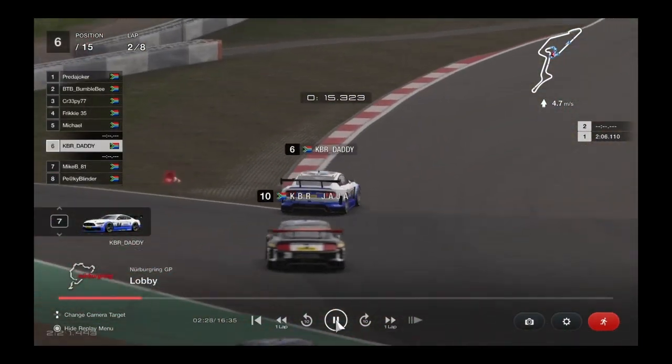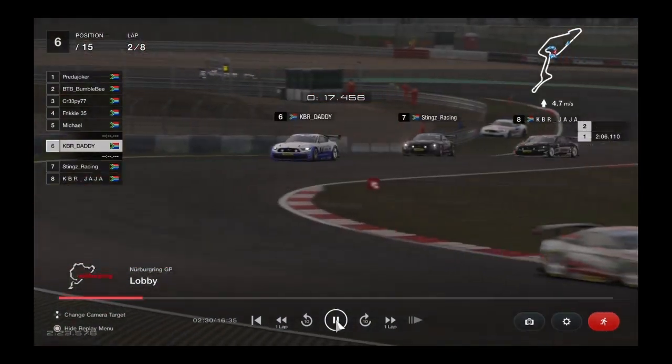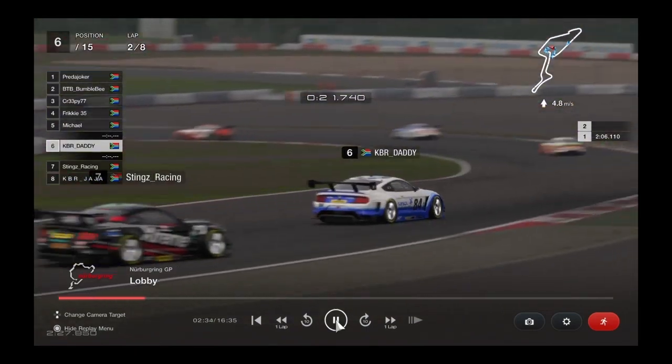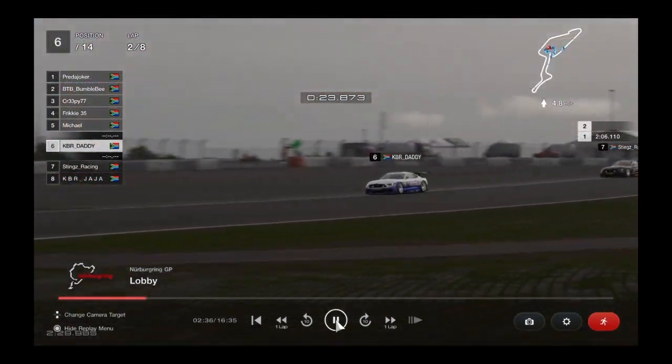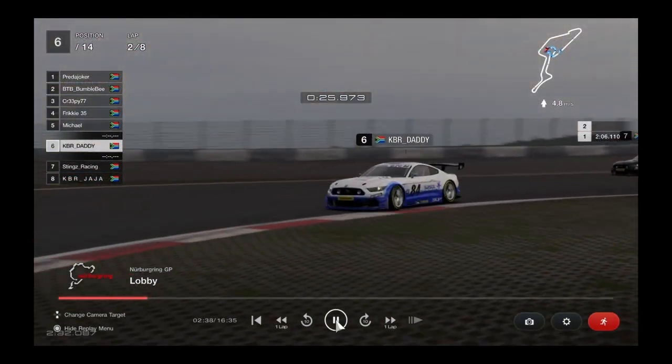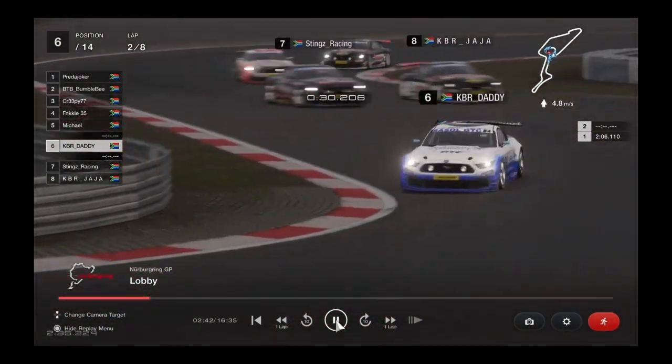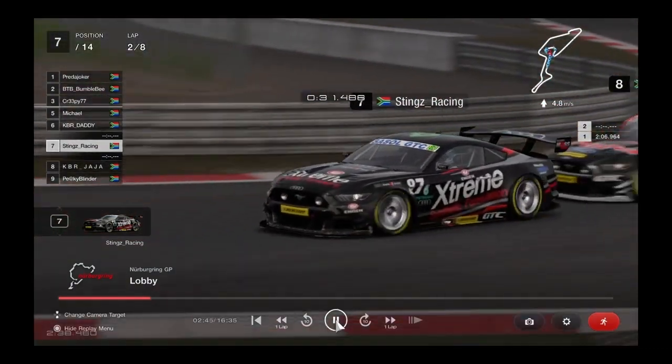And then we got an Audi down there. So that's one of the Audis, the Terry Moss Audi. Looking good there. Then we got, who is that? That's KBR Prime Daddy in a BMW. So Prime Daddy driving for BMW this weekend. He drove for Audi last time, so he's having a great one.